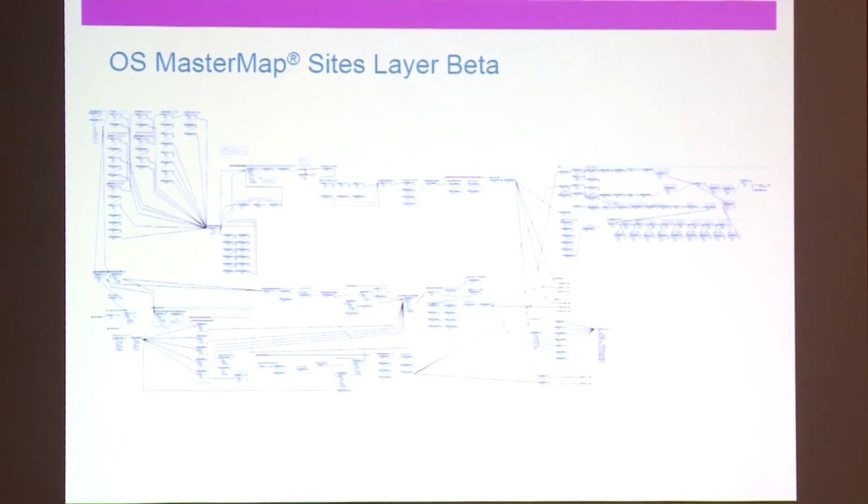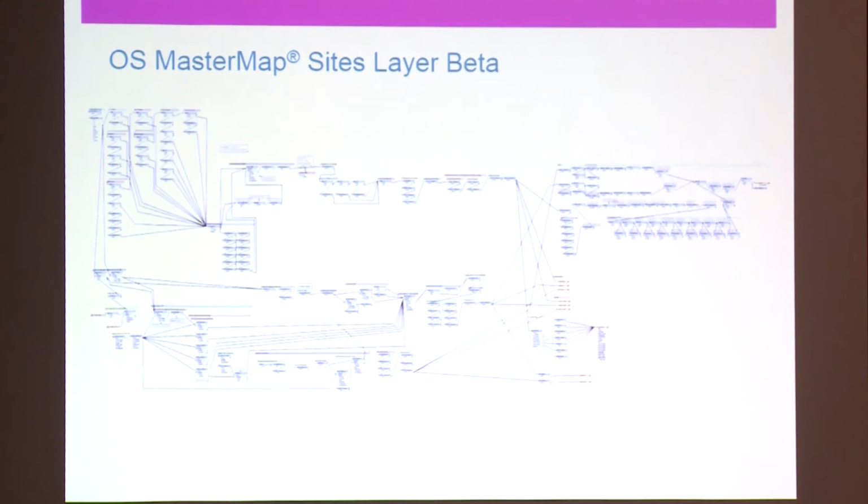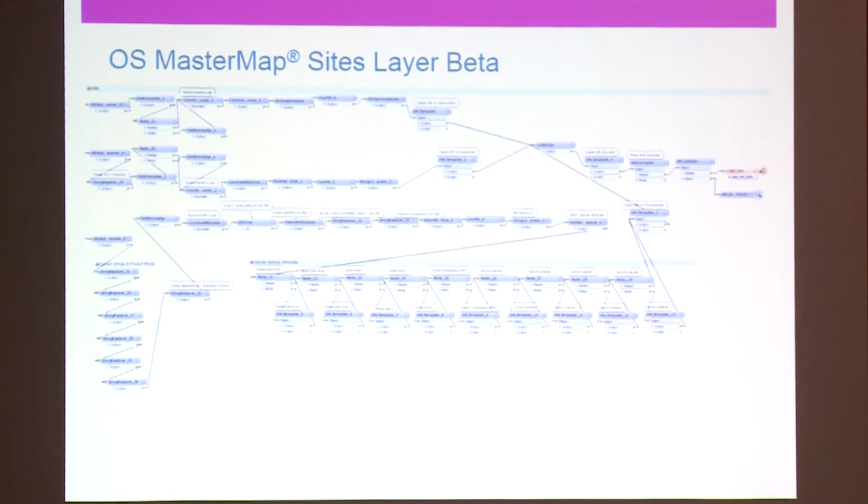So with this, we had to output into four different formats. We had to do Shape, GML, MapInfo TAB, and MapInfo and geodatabase. So we use MapInfo stylers to style all the MapInfo TAB type files. And then just this part of the workbench was just to create the GML.